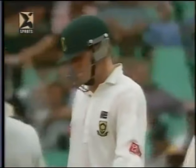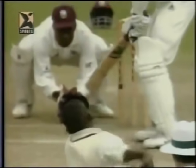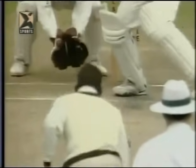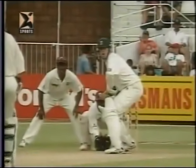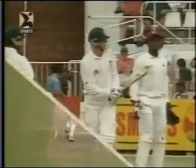Now I'm intrigued as to whether Pollock picked it or whether he read it off the pitch. Watch, the ball comes out of the back of his hand. Now, is Pollock shaping to hit it on the on side already? I think he was. I think he picked him. He's 13, 61 to Rhodes.